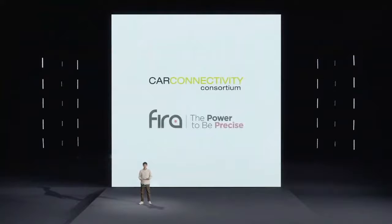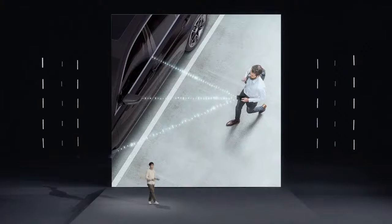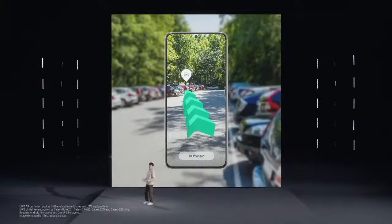We're working with industry consortia to lead the standardization of UWB and digital key technology, making them more readily available, secure, and shareable. Our UWB-enabled digital key sends short pulses between your mobile device and your car. Then it makes super precise distance calculation in real time, unlocking your door when you reach it. And with UWB, you can rely on AR Finder to guide you directly to the car. Digital car keys unlock a world of possibilities.